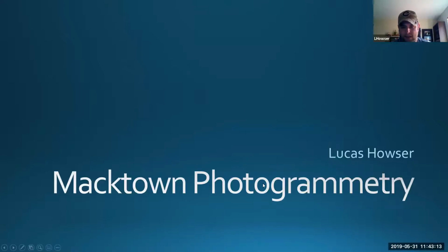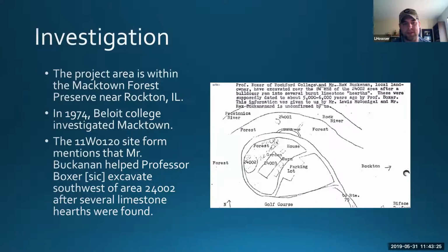All right, so thank you for having me. I appreciate it. And I'm going to be talking about my work at MacTown and some of the photogrammetry that I'm doing there. So let's jump into it. The project itself is located within the MacTown Forest Preserve. This is up in Rockton, Illinois, at the confluence of the Rock and Pecatonica River.